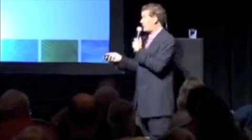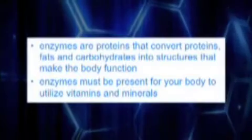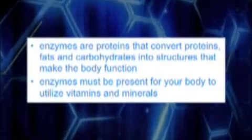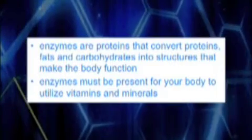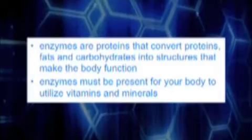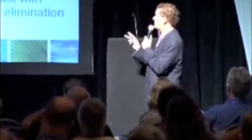Like the counterpart on the minerals, enzymes are proteins that convert other proteins into fats, carbohydrates, and other usable substances for the body. The enzymes must be present in your body for your body to be able to utilize vitamins and other nutrient content. You must have enzymes. Extremely important. Your product, Cellfood, contains 2 different types of enzymes, both metabolic and digestive enzymes.